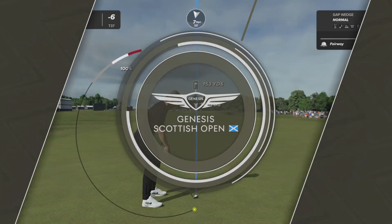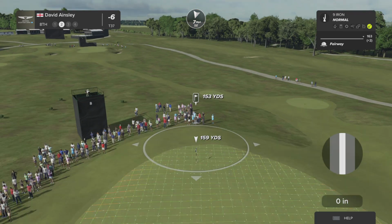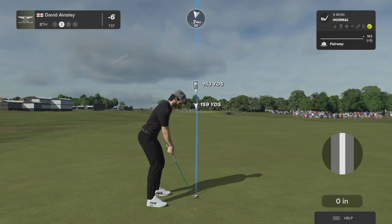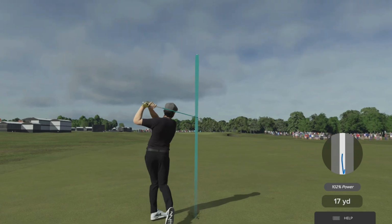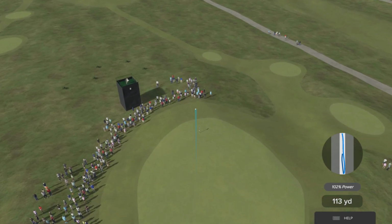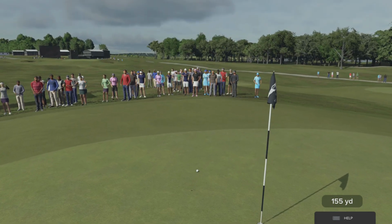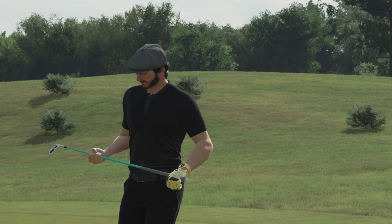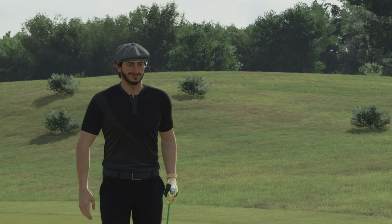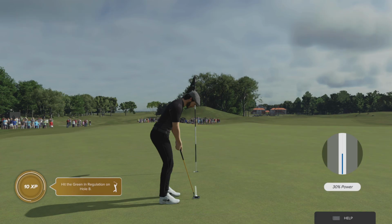What kind of shot are they facing here, Henny? Yeah, he's about 155 from this hole location. Opting for the 9-iron. Well, got some sort of streak going on here. Greens in regulation. What a statistic. It has been fantastic to watch all week long. This player is dialed in.